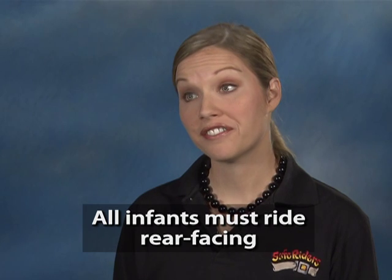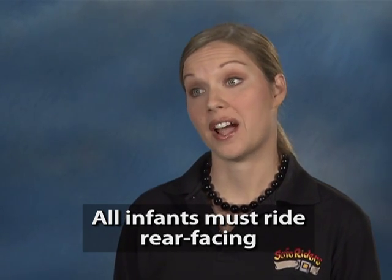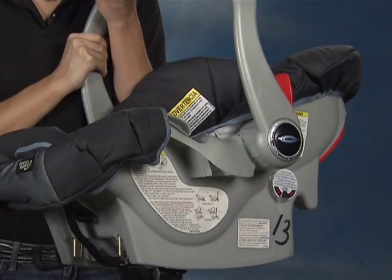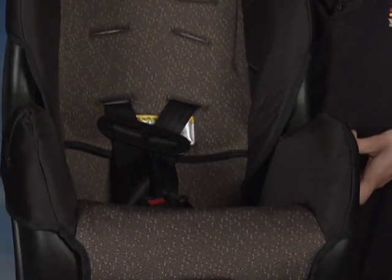First, let's go over a few things before we take a look at your seat. Now, all infants need to ride rear-facing from their very first ride home from the hospital. But it's really best that they travel as little as possible. That's going to be safest for them. Now, there are two types of rear-facing seats. There's an infant-only seat, and there's also a convertible seat.